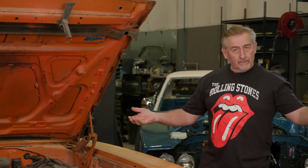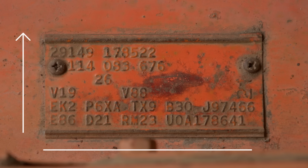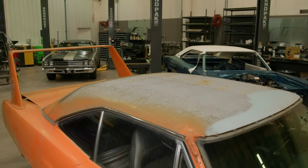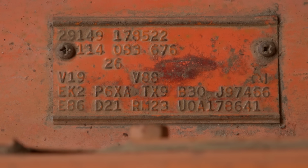Now remember, my friends out there in TV land, a fender tag is read from the bottom to the top and from the left to the right. This is the very first Superbird we've ever done an autopsy report on. The primary reason for that is it also happens to be the first Lynch Road built car that we've ever done an autopsy report on. There are codes in there that are different than every other fender tag we've ever featured. A little bit difficult to understand, took me a while to get there, and these take longer.